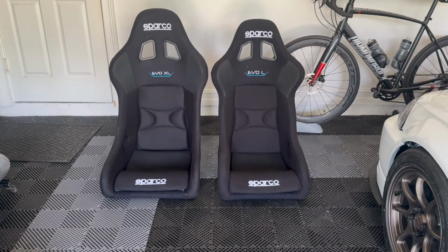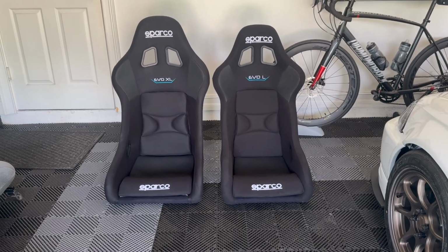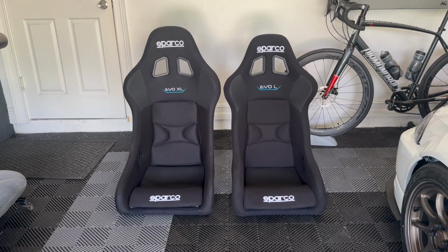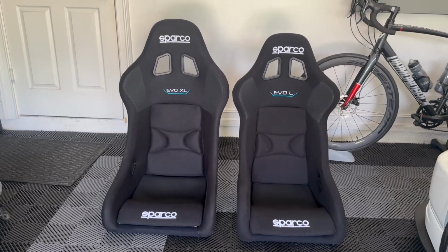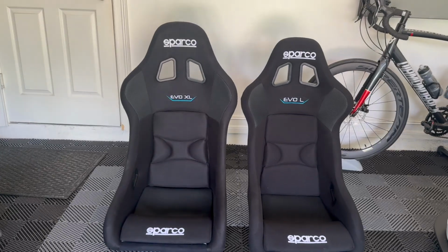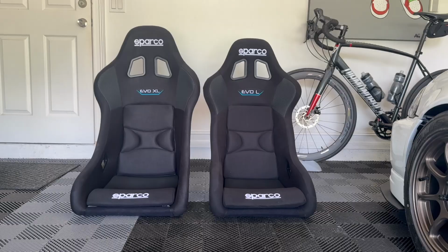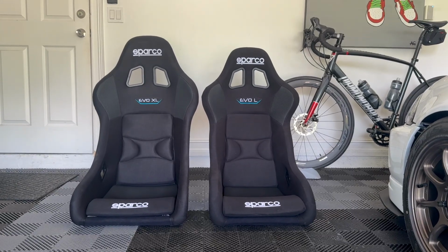All right, so here we have a side-by-side comparison of the two seats. They're both the Sparco Evo. The one on the right is the large, the one on the left is the extra large. That's where you can see the XL and the large. But I want you guys to see the size comparison, how much bigger, taller, and wider the extra large is.